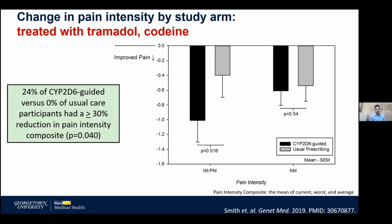But I think there may be some things we could do better in the trial to get that number higher. But also, chronic pain is very difficult to treat. Pharmacotherapy is not the only answer. And it's going to be very hard to get to that 100% marker. But I don't think we should lose sight of the fact that not a single person in the usual care arm who's intermediate or poor metabolizer took a tramadol or codeine and had a clinically meaningful improvement.